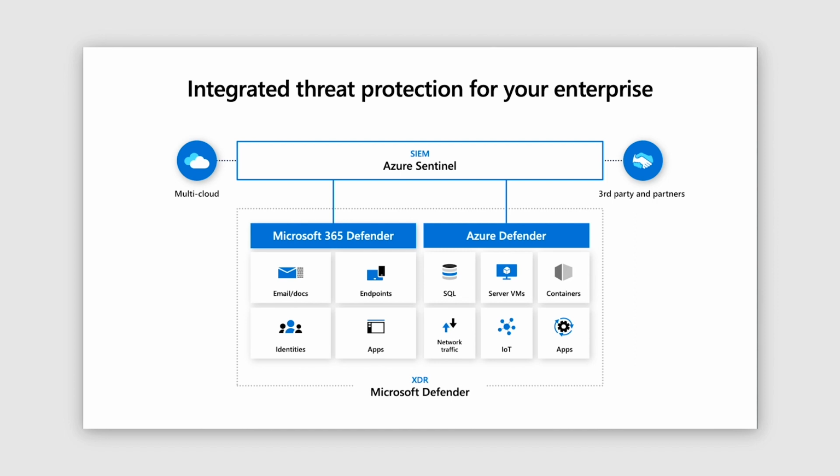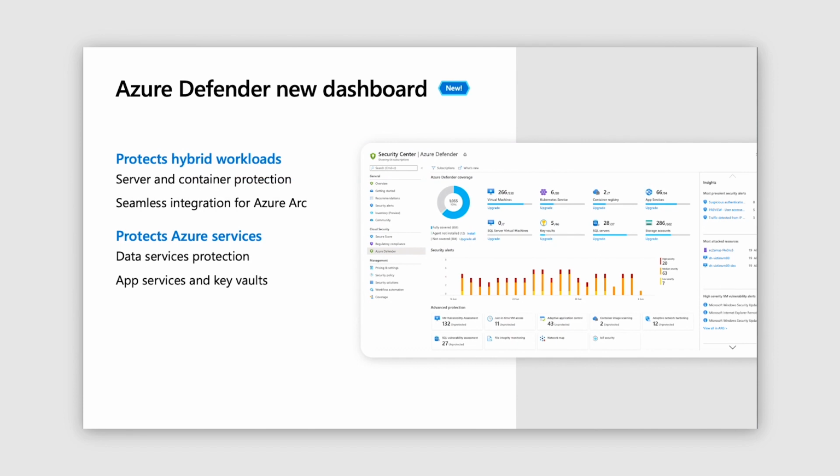Today, we're introducing Microsoft Defender, an XDR that manifests itself in two tailored experiences: Azure Defender for protecting Microsoft Azure and hybrid workloads, and Microsoft 365 Defender protecting users, devices, and applications. As part of this bigger story, I want to focus on Azure Defender as it's an integral part of Security Center. Azure Defender is not only a branding update, but also gets a new focus in Security Center experience. It's the first time you can now view and monitor all the advanced threat protection capabilities and advanced controls under a single pane of glass in a new dedicated dashboard.